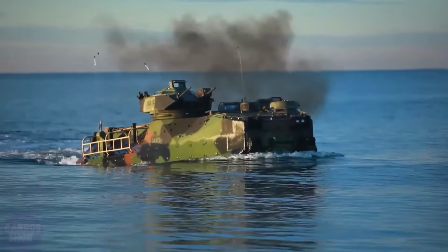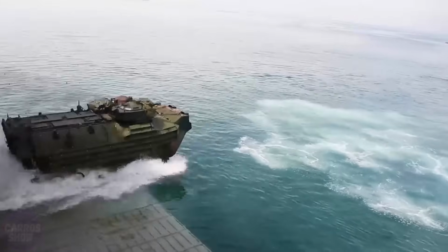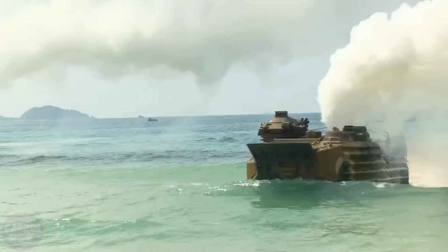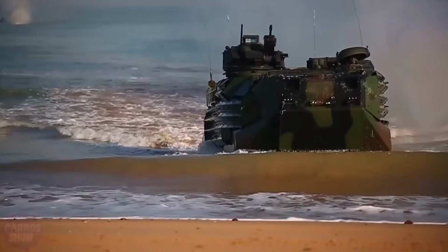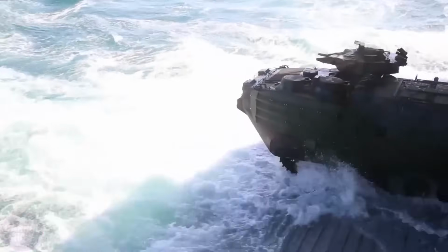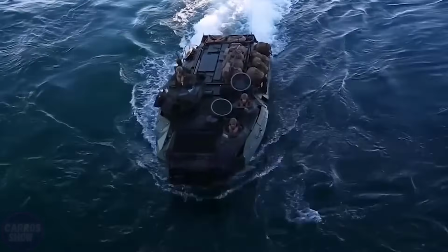The AAV has been the main amphibious platform of the United States Marine Corps since 1972. It was developed as the successor to the landing vehicle tracked from the Second World War and has undergone numerous upgrades since. The primary mission of the AAV is to deliver Marines from ships to shore and provide mobility, protection, and fire support on land. It is a true workhorse of American expeditionary forces.